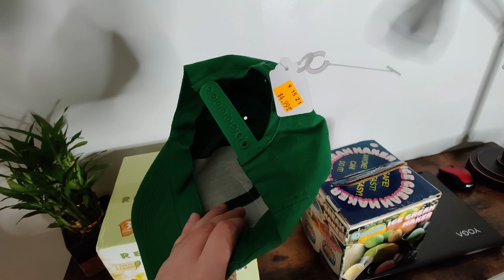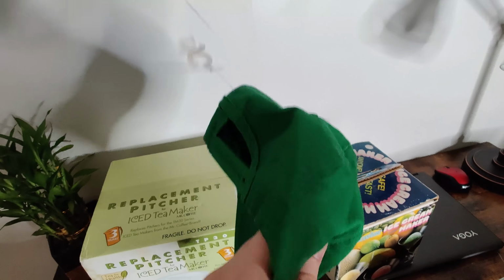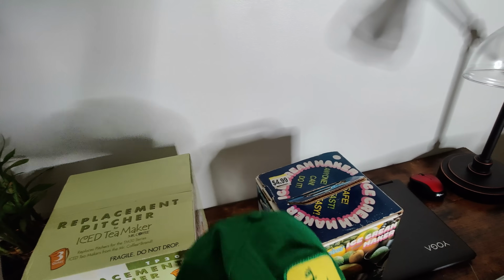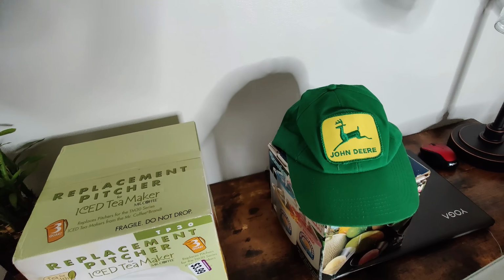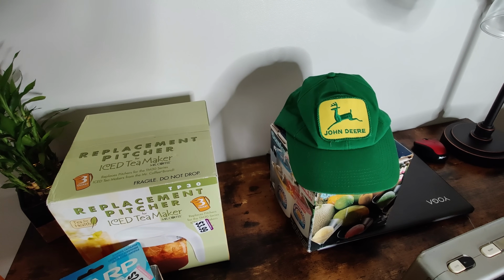Sure, I'm going to make money on this. I would have paid $4.99, even if it wasn't the Halloween sticker. But usually hats are $1.99, $2.99 at the most. So I don't know. It's kind of just scummy business, right? They tell people to come in and save money, and then they mark up everything for Halloween.